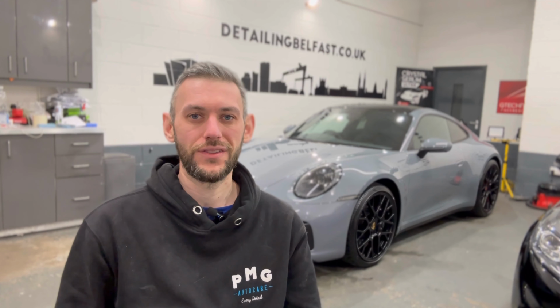Wasn't joking when I said about that drippy, wet finish in the natural daylight. Deep blue pearl is an awesome color for that. It really lends itself to those really deep glossy finishes, and whenever you polish it properly like that, it just brings that to a whole different level. Car looks awesome outside, and whenever we have it in here under the intense lighting, it still looks really good.